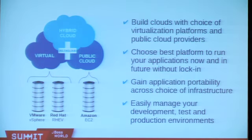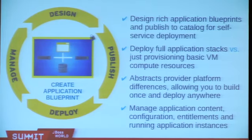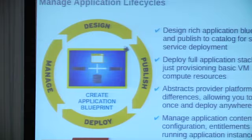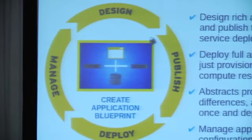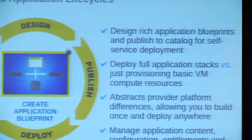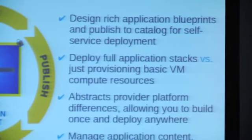So the first part would be to go through and build and manage the actual hybrid clouds themselves. The second part would then be to build the applications themselves. As I mentioned, the way you're going to do this inside of CloudForms is you're going to create what we call an application blueprint. You'll go in as an administrator and design that. The blueprint will basically say, here's what kind of content and configuration is going to go into the eventual application that you want to create.